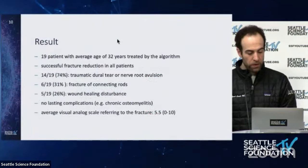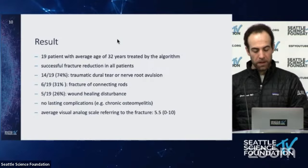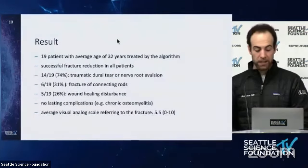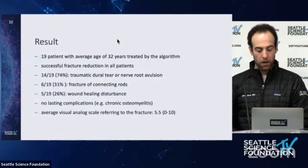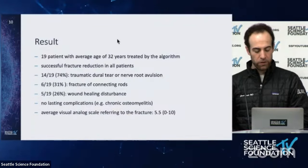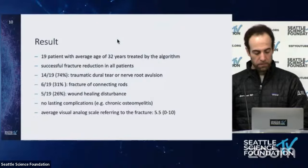So as a general result, 19 patients with an average age of 32 years were treated by the mentioned algorithm. Successful fracture reduction was achieved in all of the patients. 74% had a traumatic dural tear or a nerve root avulsion. 31% had a fracture of the connecting rods. 26% developed a wound healing disturbance. No patient developed long-lasting complications, such as chronic infections like chronic osteomyelitis, and the average visual analog scale, referring to the fracture, showed 5.5 of 10 at one-year follow-up.